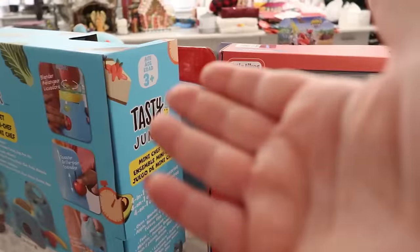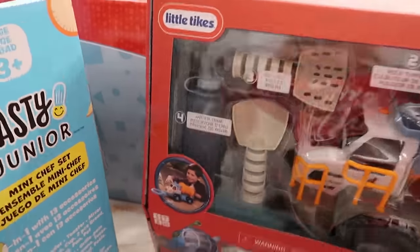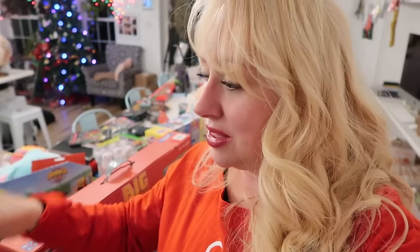You know, all of these are saying 3+. He's going to be 3 here in a minute. So this will be giving him lots of great stuff to open. We know at almost 3, they don't understand getting bucks and going to pick out what you want and go shopping. They want to open.